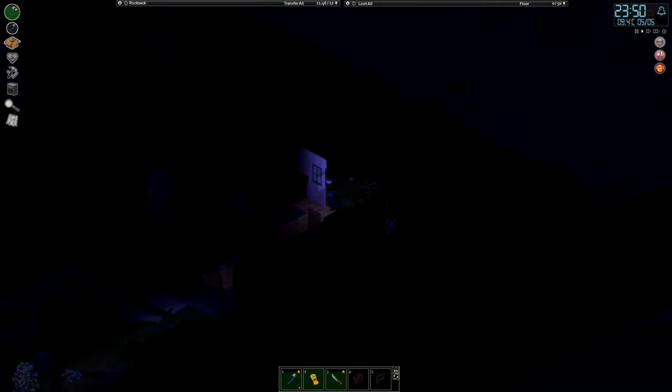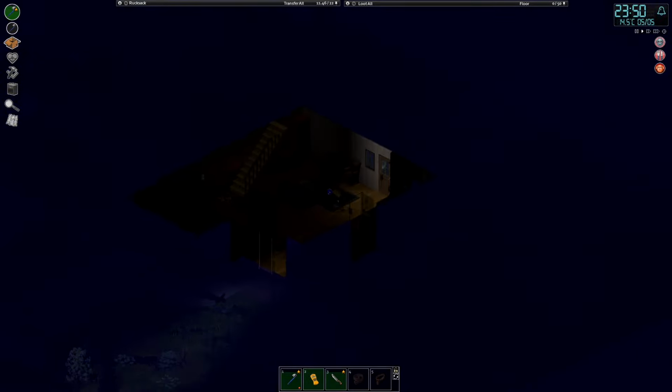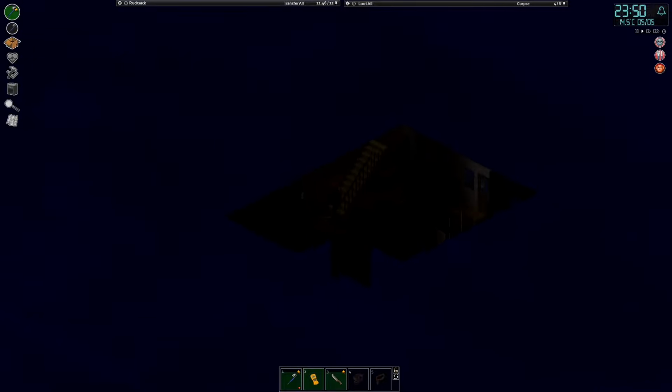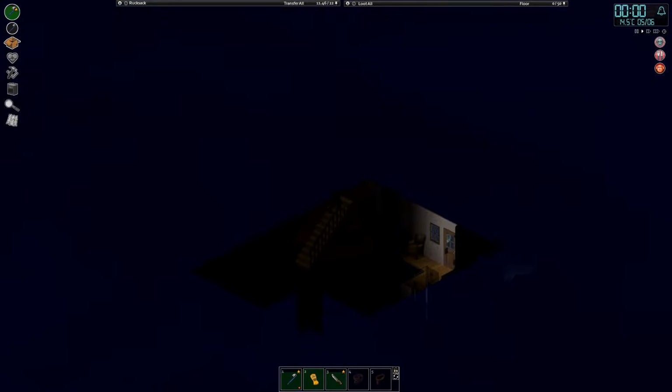Things are looking up. It does feel for the first time in these 5 days that this is possible, that Brad could maybe survive, could get out of here. But for now, he needs to sleep.